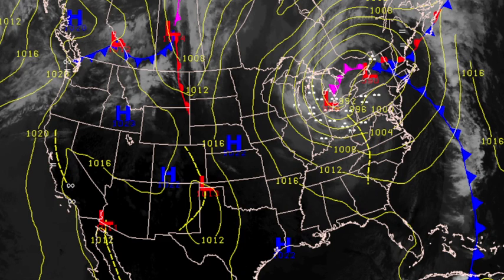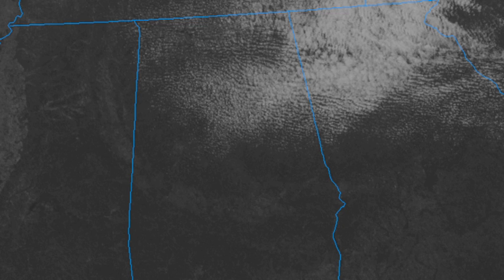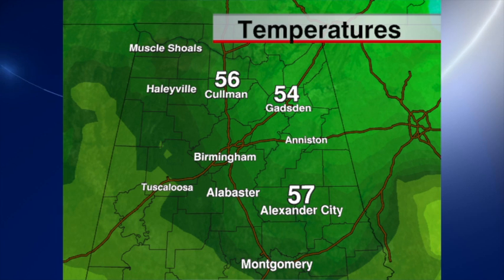There's the surface chart. The surface low is near Detroit with the occluded front there to the north and east. And again, around here, there's the visible satellite shot, and you can see scattered clouds over north and northeast Alabama. Once you go below Interstate 20, it's severe clear, and all those clouds go away soon.